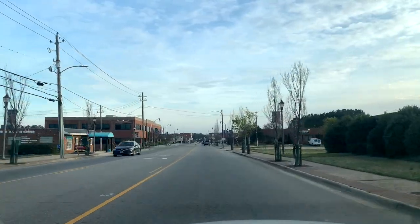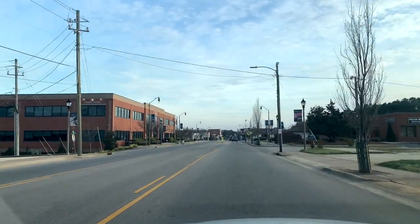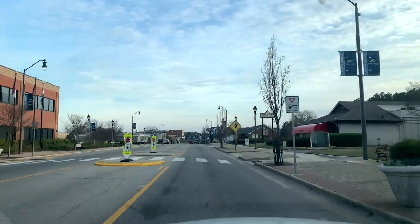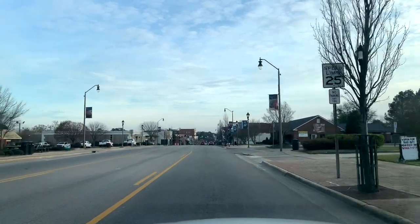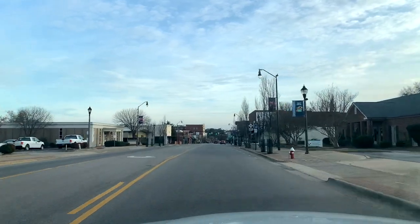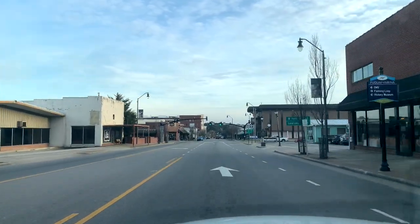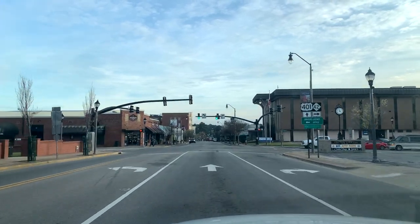I actually really like this downtown Fuquay. It's super pretty, lots of cool little shops. This building on the left is pretty new, and there's a lot of new stuff that's gone up in here, and some older stuff. You'll see a mix. That's a pretty cool furniture store there on the right. And then some empty buildings that would be great for someone to take over and renovate.